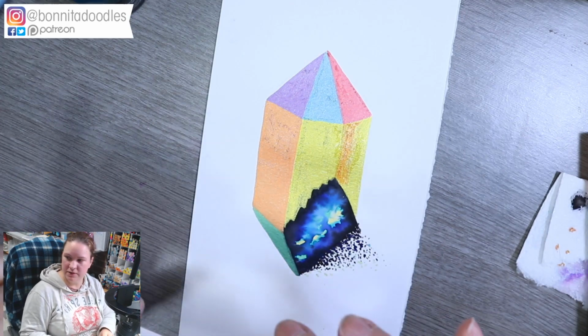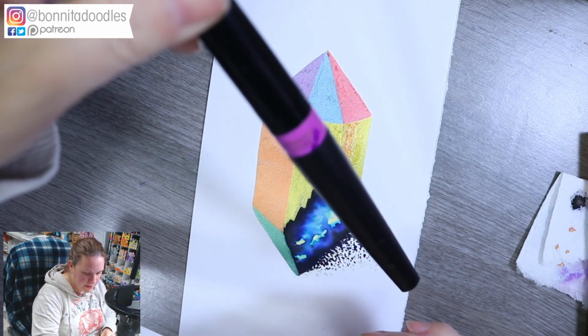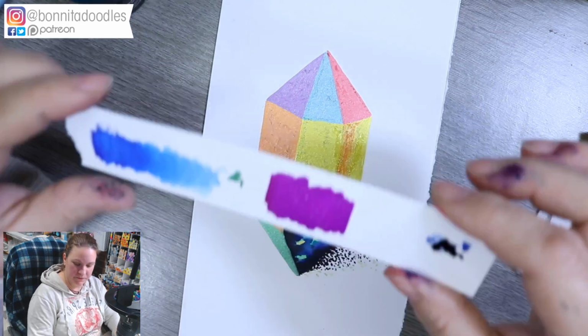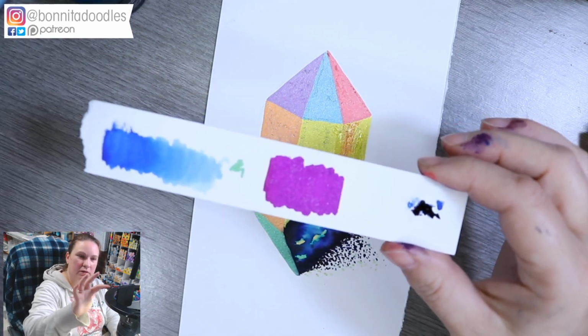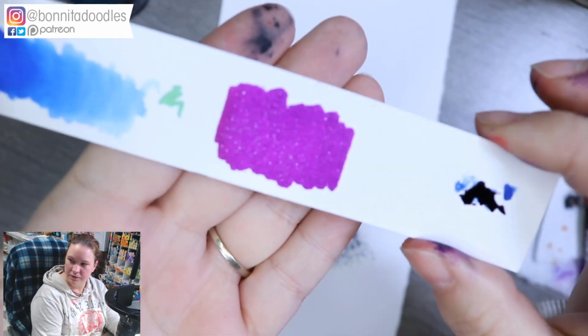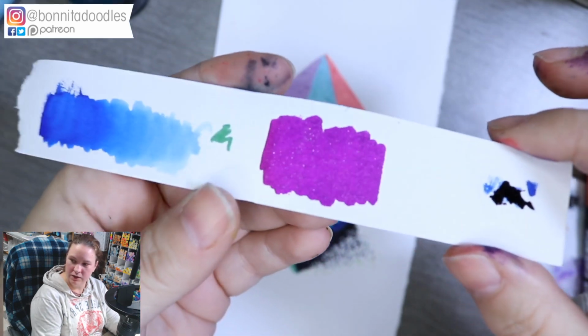Right, Jen, you ready for this? So this was the Inspired Violet Sparkle pen. Ready? Can you see that? And I'm going to take... That's how much sparkle you get in those pens.